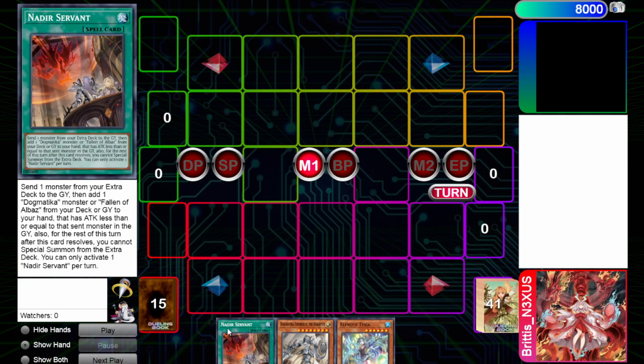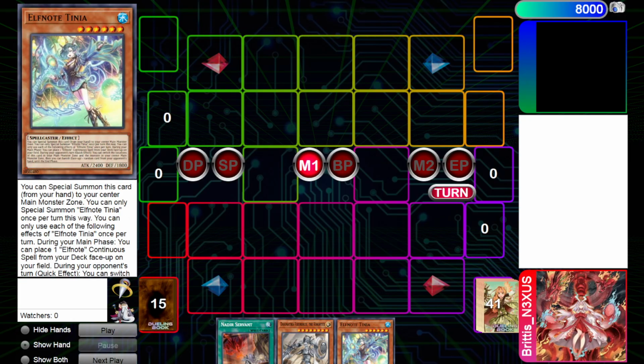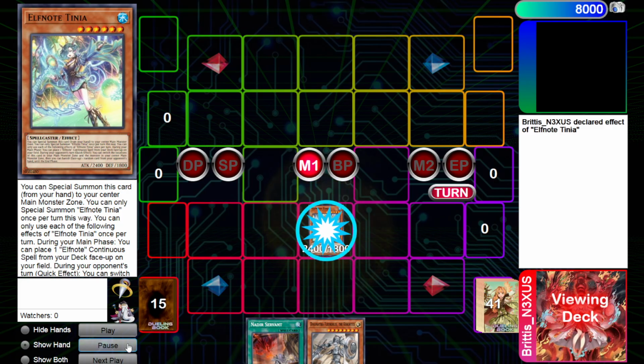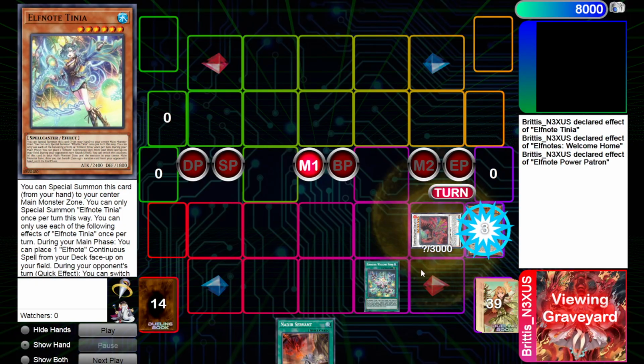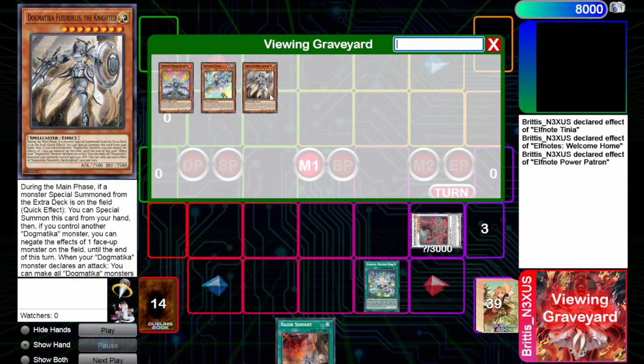So, I played Nadir Servant in my list, and you're probably wondering, are there any combos with Nadir Servant? And yes, there are. Let me show you one with Nadir Servant and Tinia. So we got Tinia into spell card. Spell sends your brick. We're using the Dogmatica monster as the example here because this is one of the 3 main bricks of the deck. It's this, Clip, and Falling of Albas.